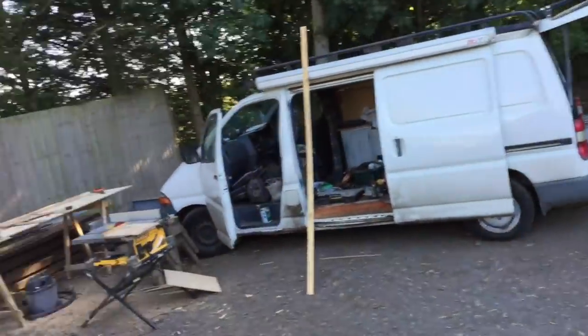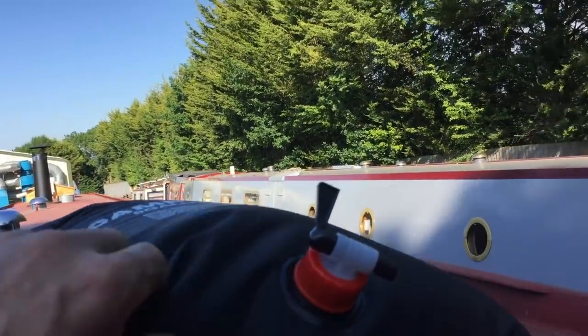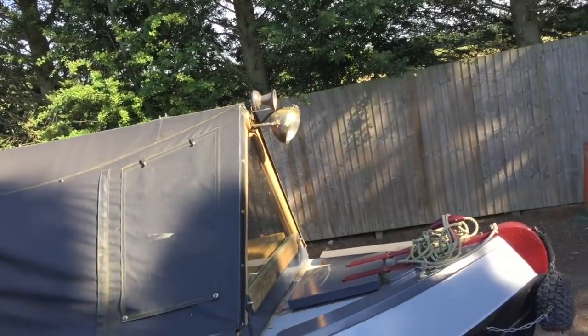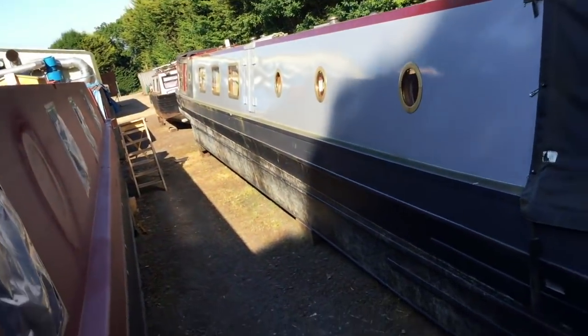So yeah, it's all going along. Let's go out to my workshop, which is really nice out here. I've got my solar shower there, been warming up today. I'm going to have to move that back into the sun because it's gone behind the tree. I'll take it down the back end of the boat.